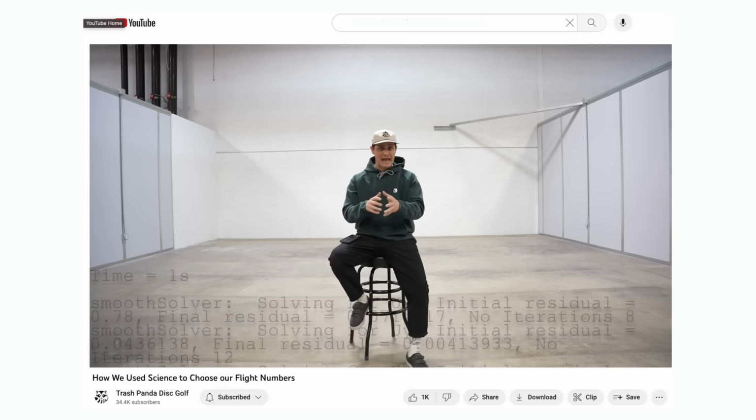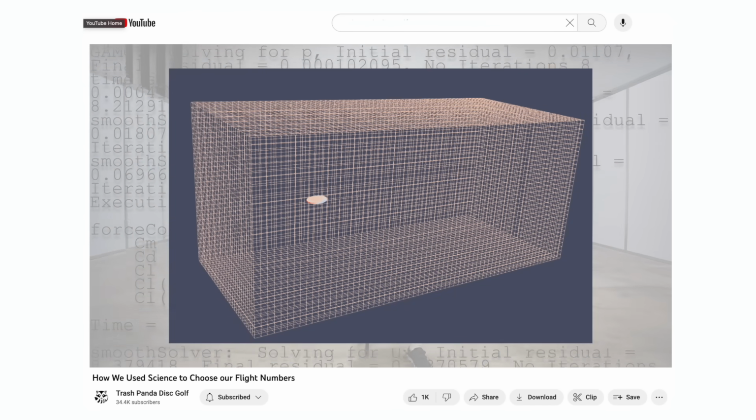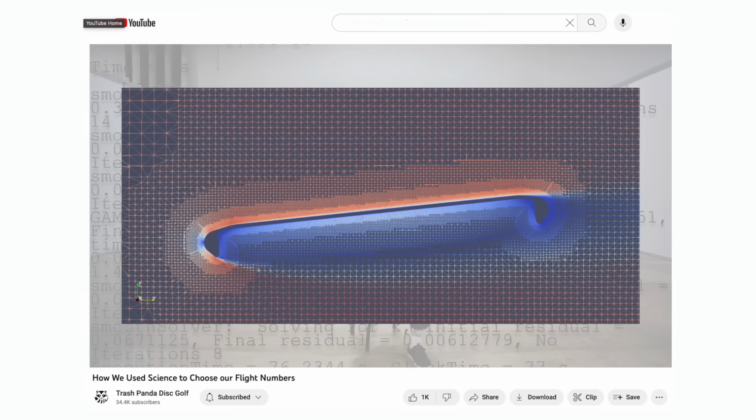Now, I'm not gonna get super in the weeds here because I went into depth on this in our video about choosing the flight numbers for the Inner Core, but basically, computational fluid dynamics is like a virtual wind tunnel, and you're able to isolate those types of variables. And then you can run hundreds upon thousands of simulations to see how that exact disc would move through the air. And I should note here that our R&D guy Chris, between the Inner Core and the Dune, built a new computer just to be able to run CFD, and we have more data points than I would like to even think about. But what's crazy even after all of that is you still have to take computational fluid dynamics and compare it to real-world results.